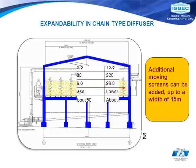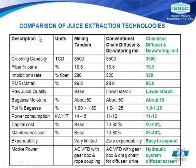If we compare juice extraction technologies from milling tandem to conventional and chainless system for the same capacity and for the same fiber, but imbibition rate, as we know, is slightly higher in diffusers. We can get higher extraction, about 1.5 to 2% at least.